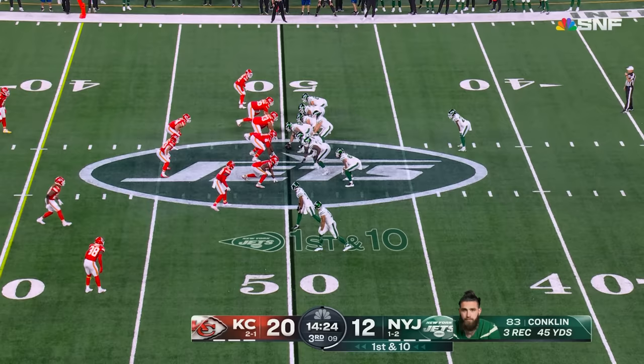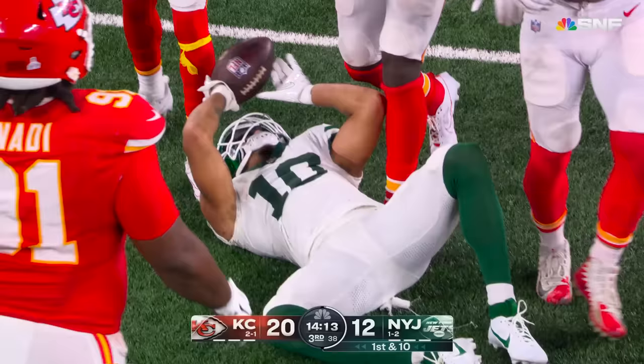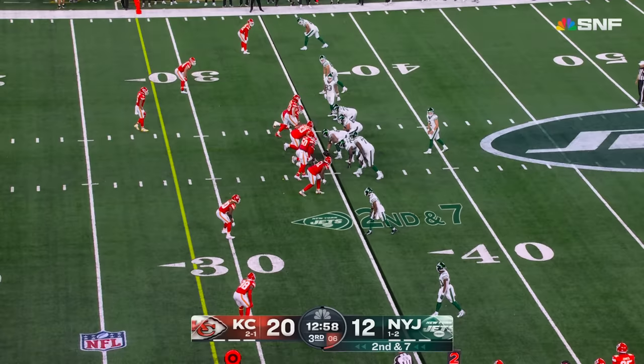From midfield, another first down pass here. And in rhythm, another throw. Alan Lazard. And a gain of 12. Confidence and rhythm, looks like a different player. Oh, he is making a lot of changes at the line of scrimmage right now, too.